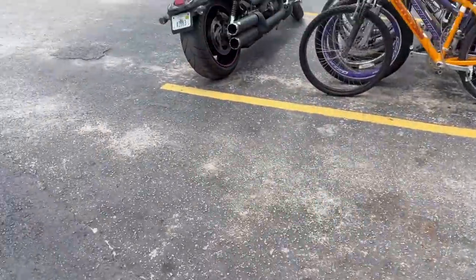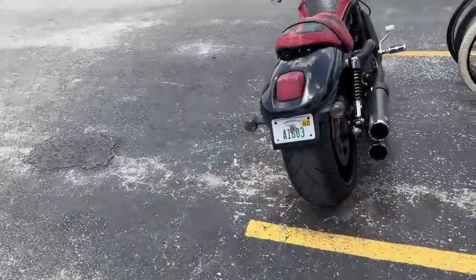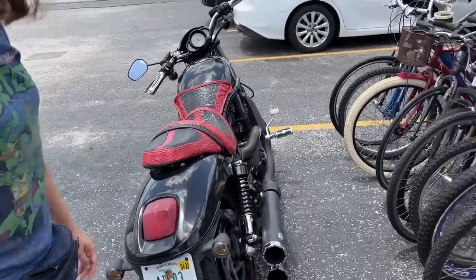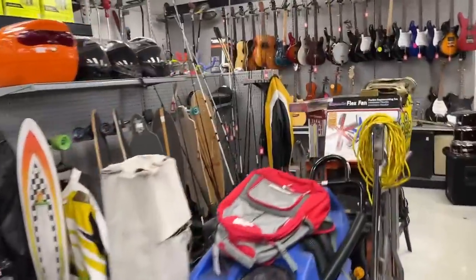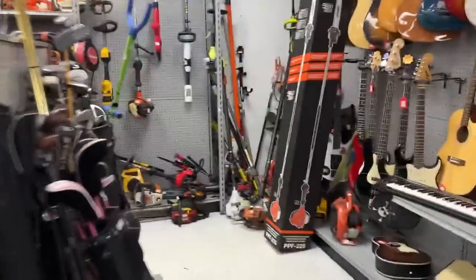Oh, that's something you don't see every day at a pawn shop, a Harley. That's crazy. See if they've got just as good at golf clubs. Oh no, they got rid of all the golf clubs. Oh no, they're over here. They used to have like 200 or 300 golf clubs in here.